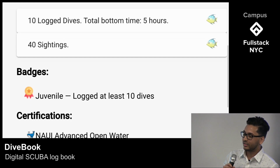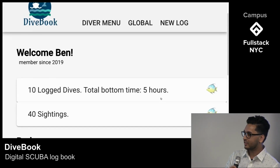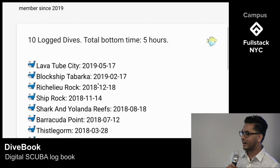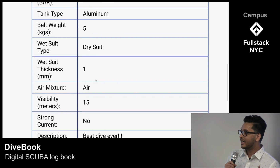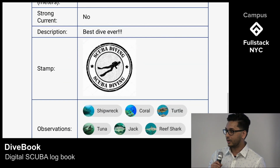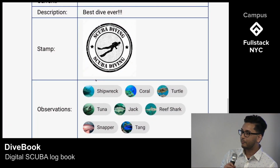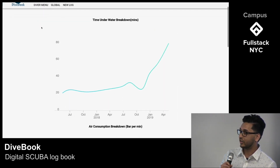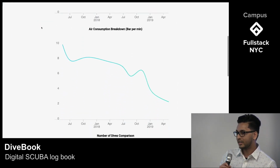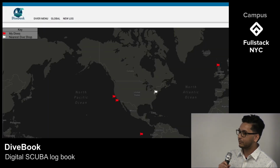After logging into DiveBook, he's taken to the home page and views a list of his logged dives, his badges, and his certifications. He can click on a dive and view all the specs and tagged observations for that dive. If the dive has been verified by a dive shop, the log will render with a unique stamp for that dive shop. Ben can go to the diver menu and view his personal analyses over time in metrics, such as time underwater and rate of air consumption. Additionally, he can go to his personal map, which flags all his previously logged dives.